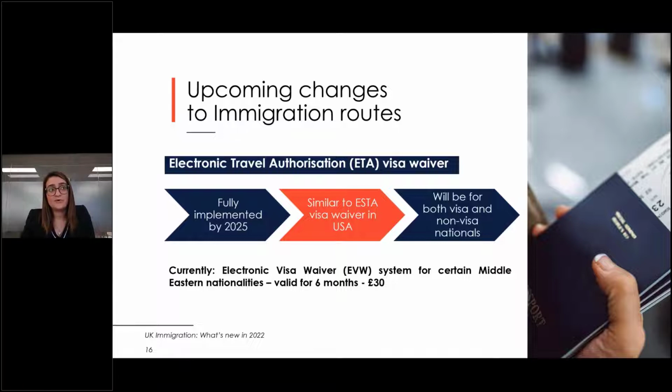It will be for both visa and non-visa nationals. Currently, there is a system for certain Middle Eastern countries, but now the ETA is going to be extended to all countries. We don't know when this will exactly happen, but it should be fully implemented by 2025.